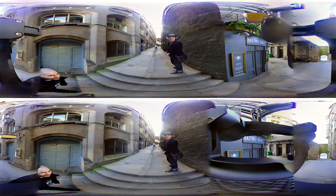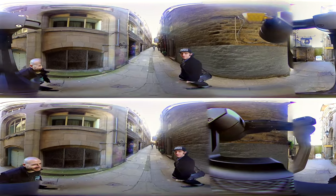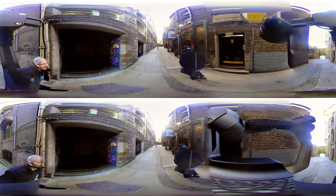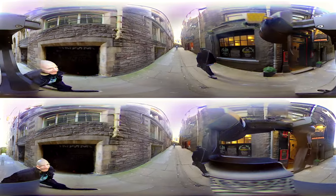For someone who doesn't have a sense of smell, I can taste the piss in the air. Boggin'.